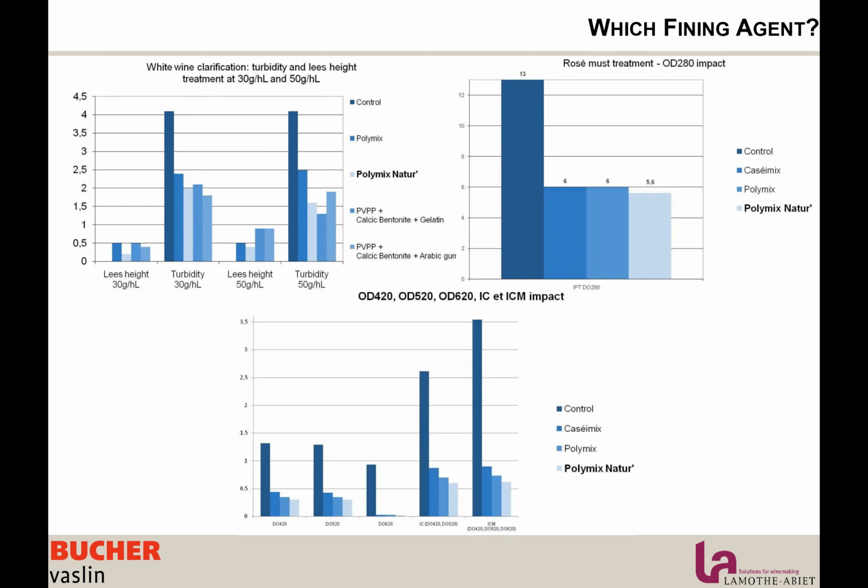The last point to look at is the color. We are focusing on yellow, which is 420, red, which is 520, and purple, which is 620. All the fining agents we tried are acting great in removing yellow and red, but you can see that Polymix Nature is the one that removes the most yellow color, which means it is the one that removes the most oxidized phenolic compounds.